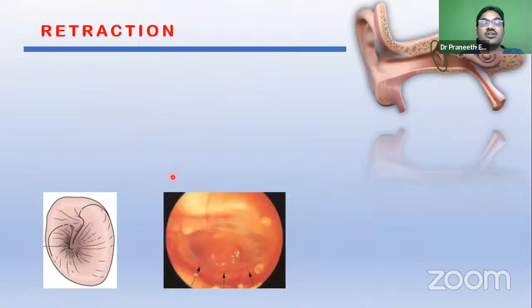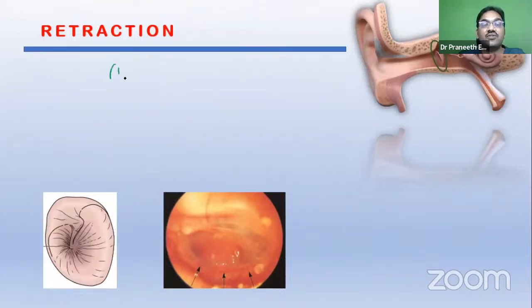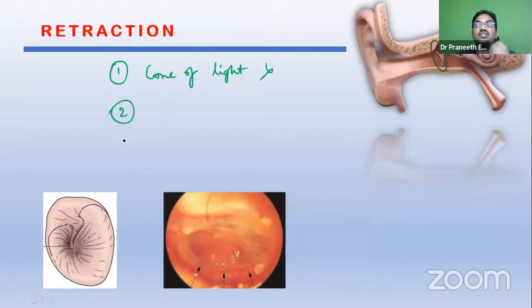Now moving on to the retraction. What are the features of a retracted tympanic membrane? So what is the first feature? You cannot see a cone of light. Cone of light is absent. Whenever you are examining an eardrum, if you are seeing the cone of light, it should be normal. If you are not seeing the cone of light, then there should be something abnormal. So cone of light is absent.